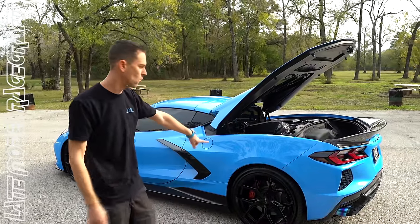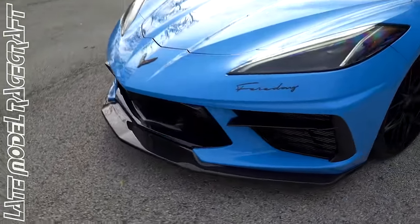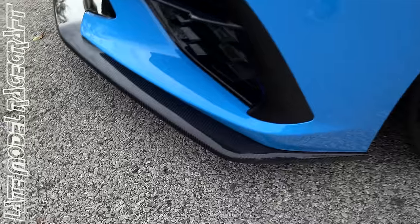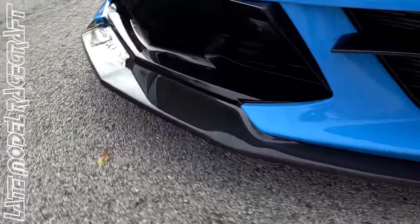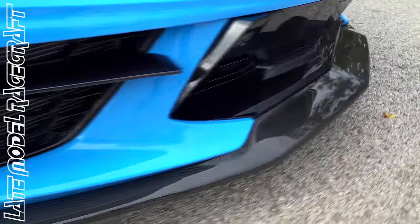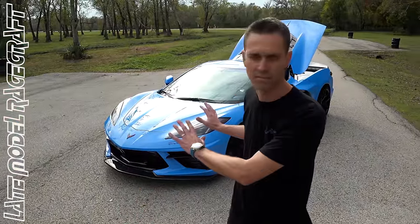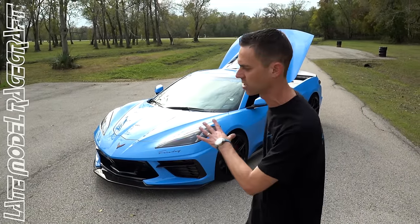So we went with 21s on the back, 20s on the front, and as you can see, the beautiful RSC aero kit. The carbon fiber front lip. In my opinion, guys, this is the best aero kit on the market, and this is what we put on all of our Fereday Signature Series C8 Stingray Corvettes. I know on a Z06, in my opinion, the wide body looks good, and I get it, but if you do have a Stingray out there and you want your car to look right, in my opinion, this is the best looking Stingray package you can do when it comes to aero, and then wheels and tires are options.